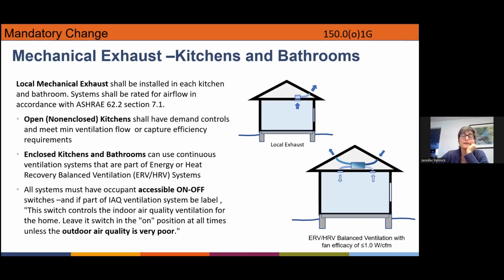For mechanical exhaust for the kitchens and bathrooms, there's been some clarifying language for what you can do in these spaces. Open kitchens, for example, have to have demand controls, and they need to meet a minimum ventilation flow, or what's called a capture efficiency on their hood. We'll talk about that in a moment. For enclosed kitchens and bathrooms, you can use a continuous ventilation system that is part of a heat or energy recovery balanced ventilation system. The new clarification is that the fan in that ERV or HRV system will have a fan efficiency of less than 1 watt per square foot.